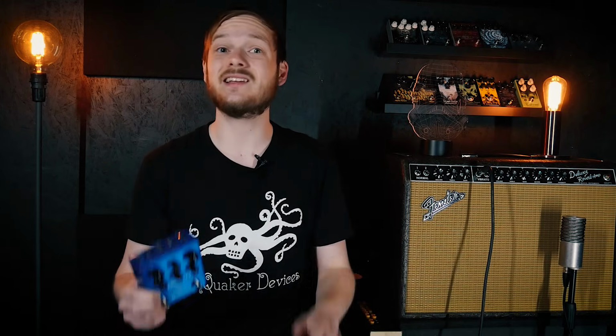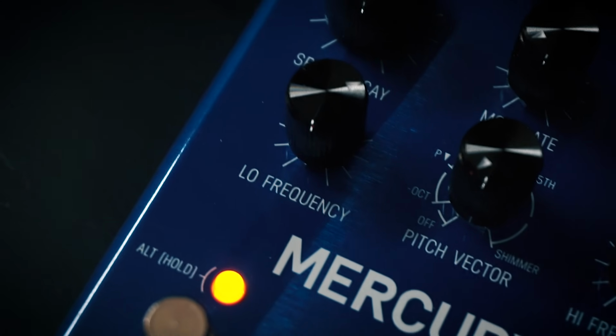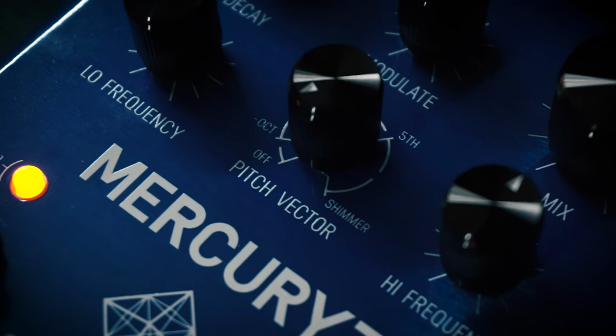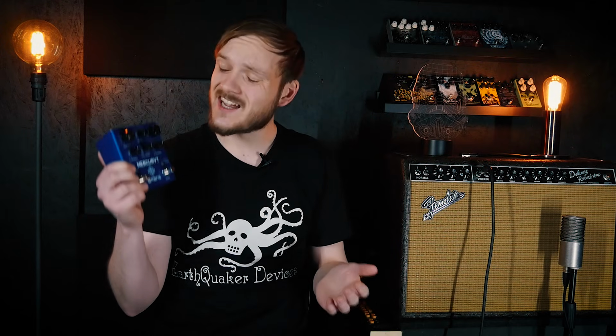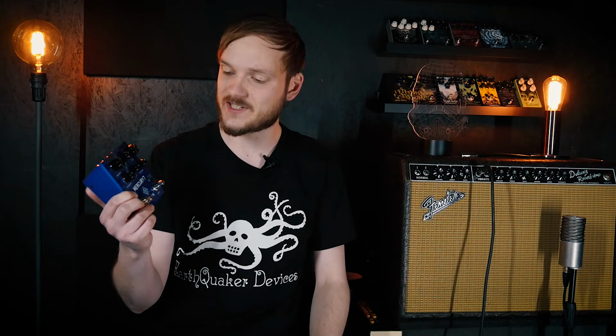Hook up an expression pedal and seamlessly morph between two completely different sounds, bringing a new level to your creative game. Or engage the descending pitch vector, max the decay, and revel in the literally earth-shakingly awesome ambience. The sonic possibilities are endless, and that's why the only tiny downside to this pedal is that it could really have benefited from some onboard presets.